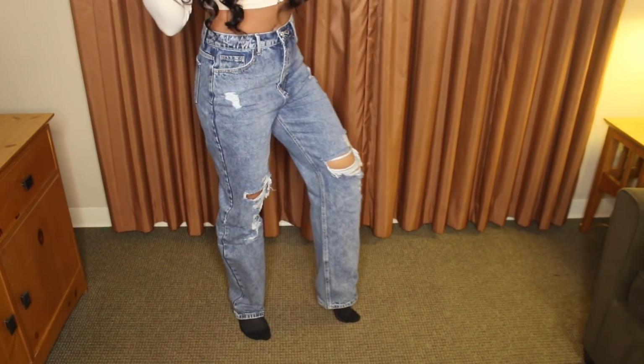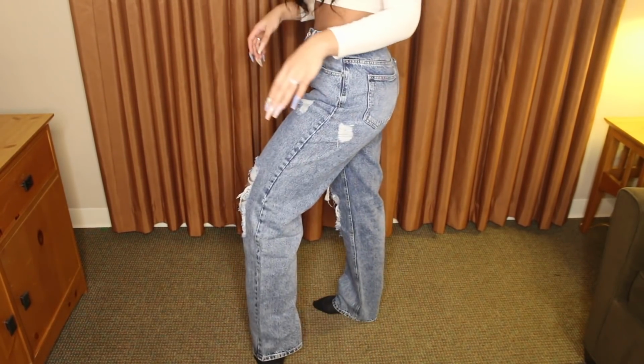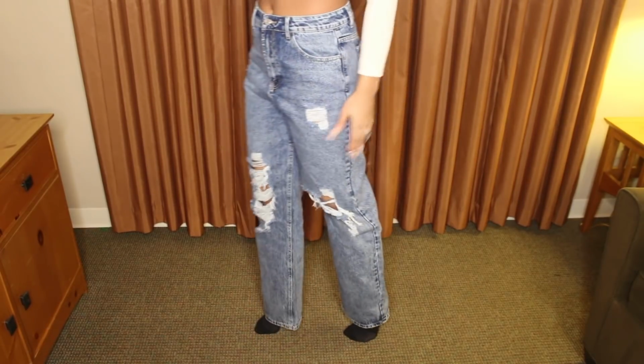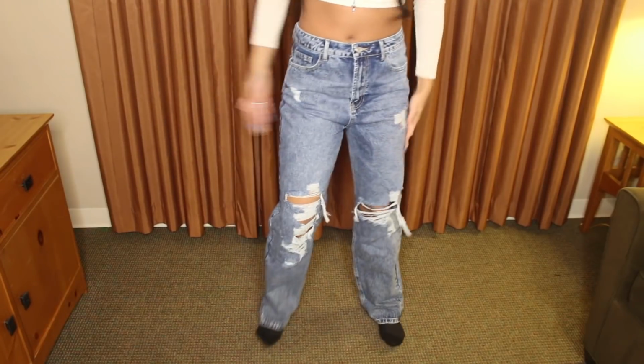It's so much extra material, so the fact that they go past my ankles is ridiculous. It's so crazy, and I love it. I can actually wear these with jeans. I mean, I could wear it with heels and it won't be a problem. Yeah, these are really cute.